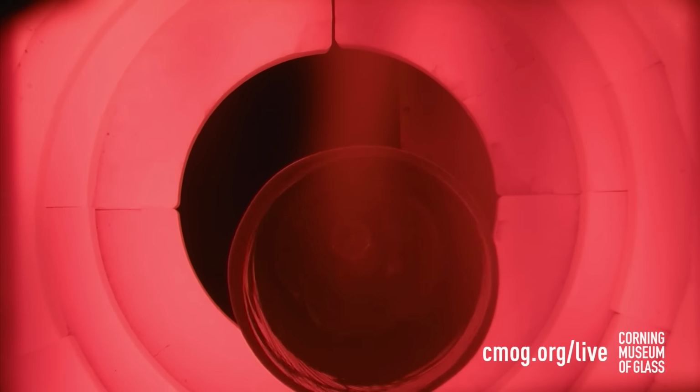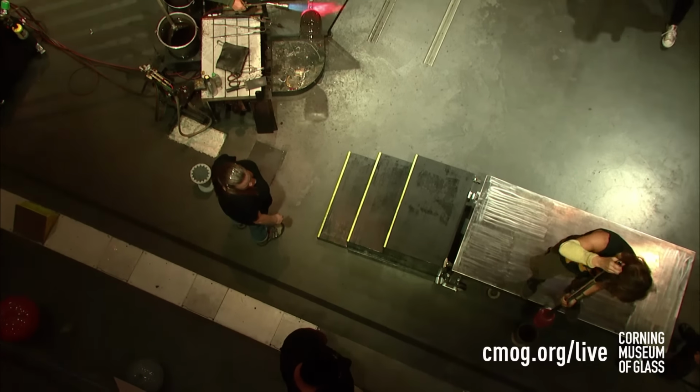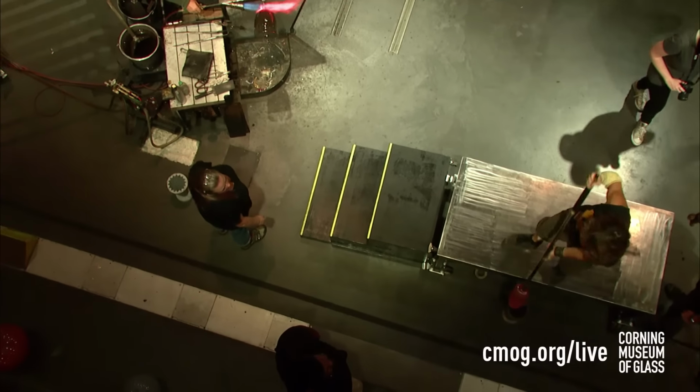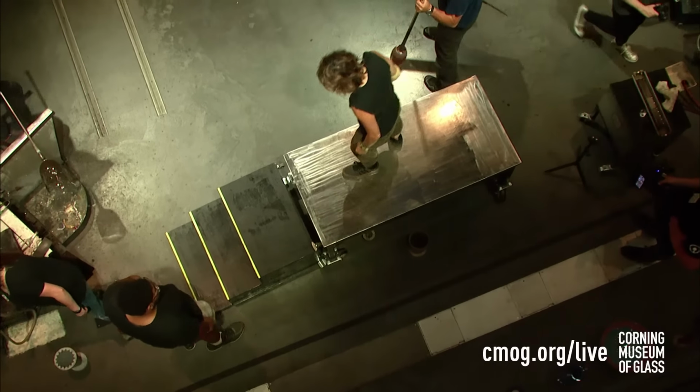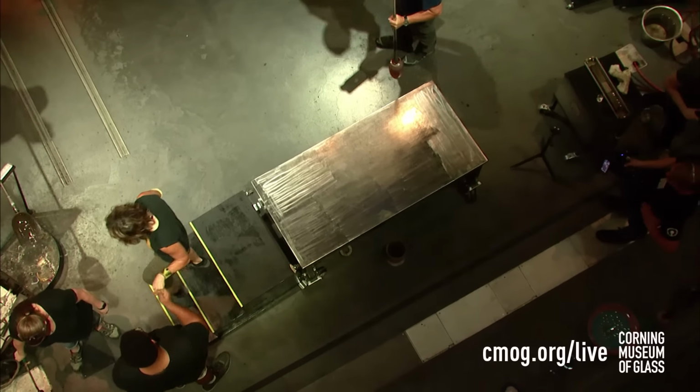All right, so we're doing a little bit of a studio rearrange here. We've got a nice set of stairs. We've got a mold. So what we're going to do is be breaking this cup off of the punty. We're going to set it down into one of these molds down on the floor. And think of an egg cup, right? I used to dip an egg.